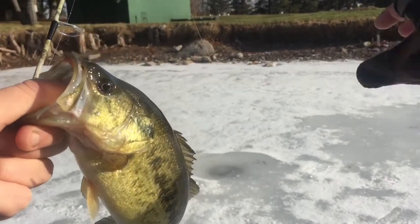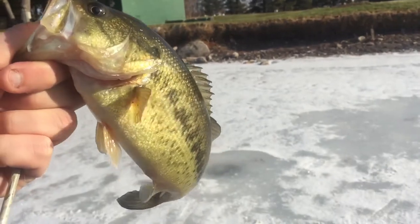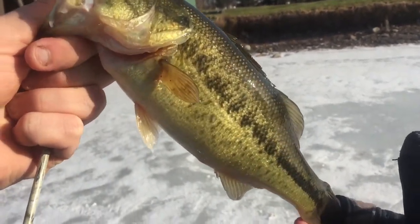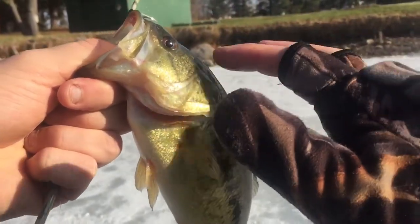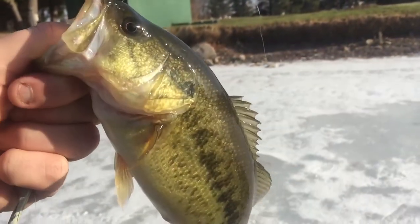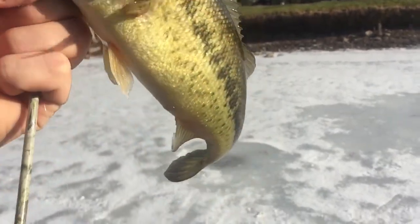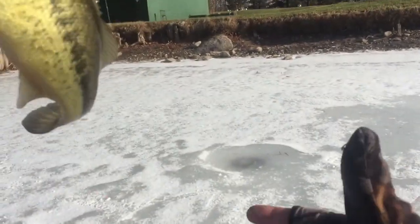Dude, look at that blue right there. I don't know if you guys can see that. The blue right there. It's such a beautiful fish. I wonder what they see. You know, they can't blink. Their eyeballs don't feel like ours. I wonder if they can see color. Probably. I mean, look, I'm using something pink.